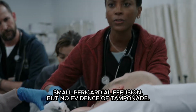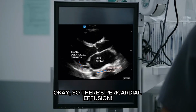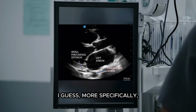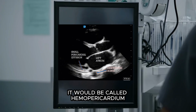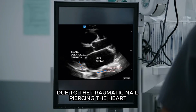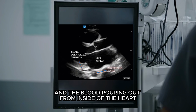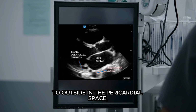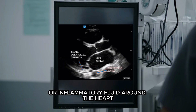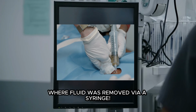Small pericardial effusion, but no evidence of tamponade. Not yet. Okay, so there's pericardial effusion. I guess more specifically, it would be called hemopericardium since it's likely a collection of blood here due to the traumatic nail piercing the heart and the blood pouring out from inside of the heart to outside in the pericardial space. And not just effusion or inflammatory fluid around the heart, as we saw in the cardiac tamponade case in episode 1, where fluid was removed via a syringe.